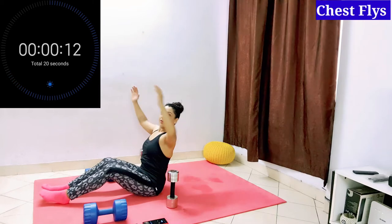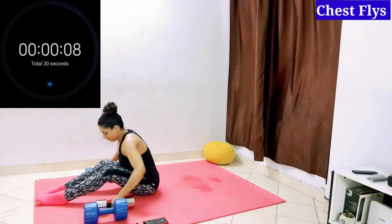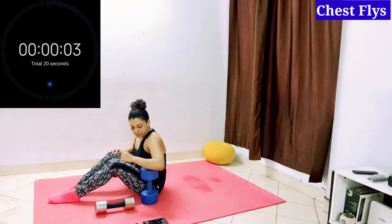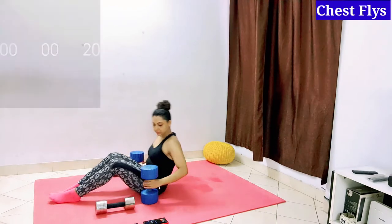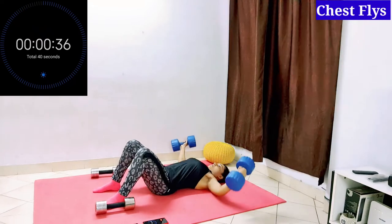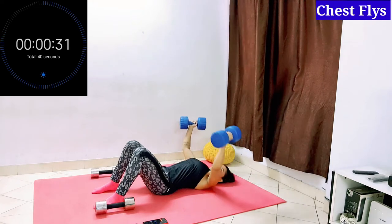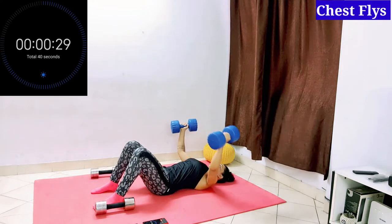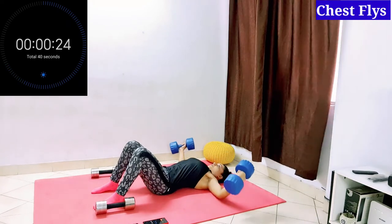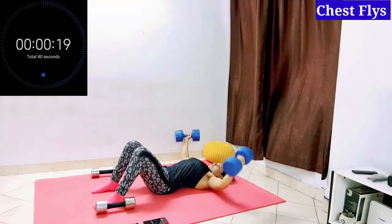So here is our next workout, chest flies. Lie on your back with knees bent and feet on the floor and hold dumbbells straight up over your chest. With a slight bend in the elbow, slowly open arms wide out to the side. Go until the back of your arms are just slightly above your chest level. Squeeze your chest as you bring the weights back together at the top.